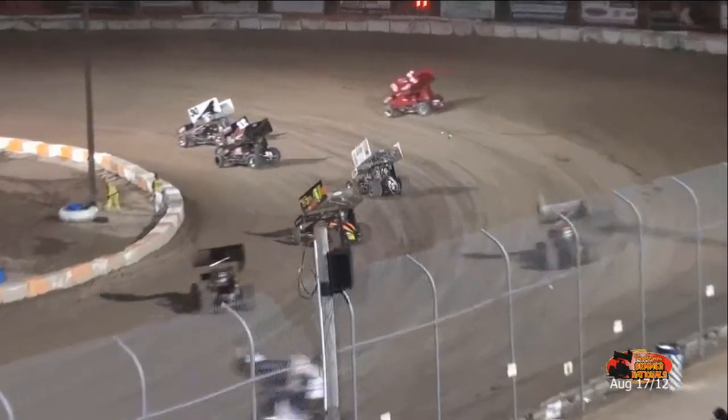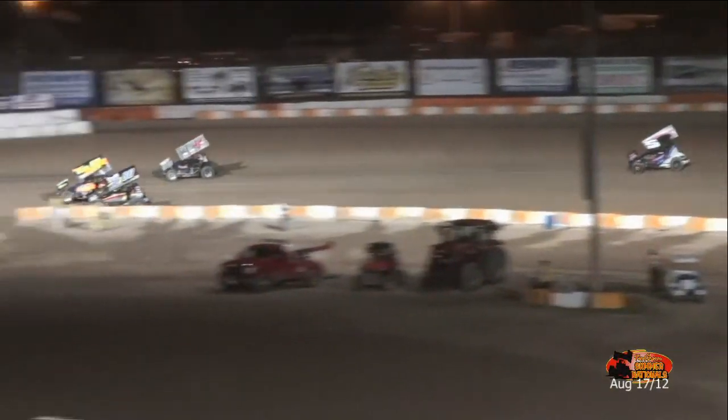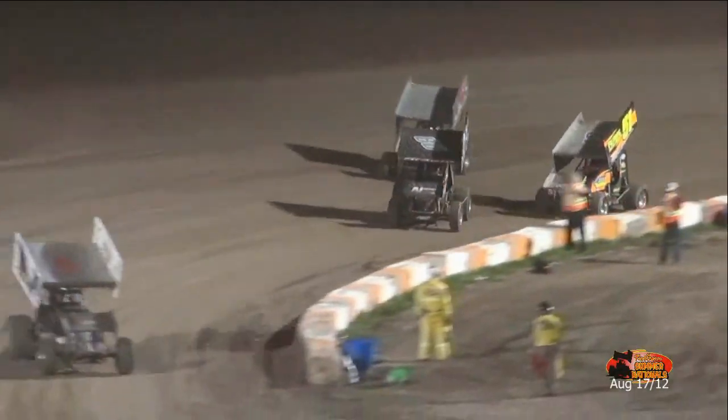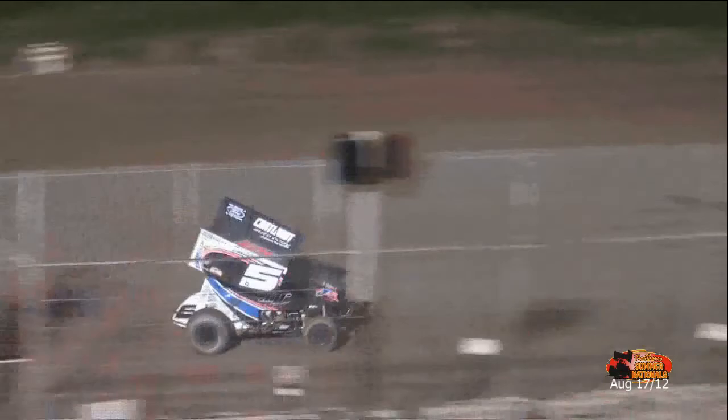How he saved that, I'm not sure. There wasn't much room to the inside of him to get by, and he got in and missed the wall as well. Nice driving by Dustin Daggett. Chris Steele, meanwhile, mired in the lap car. And they're good lap cars. Brian Howland, Rick Wilson, and Warren Mahoney. All of them. He's trying to work through.